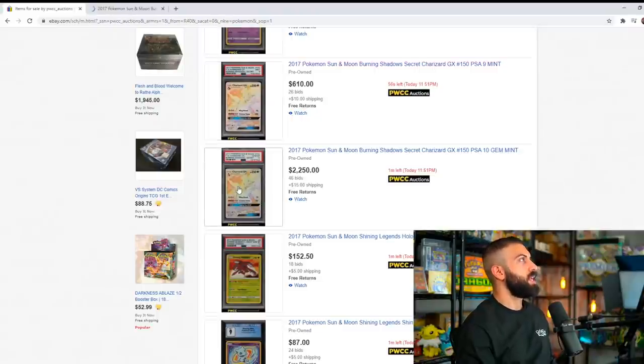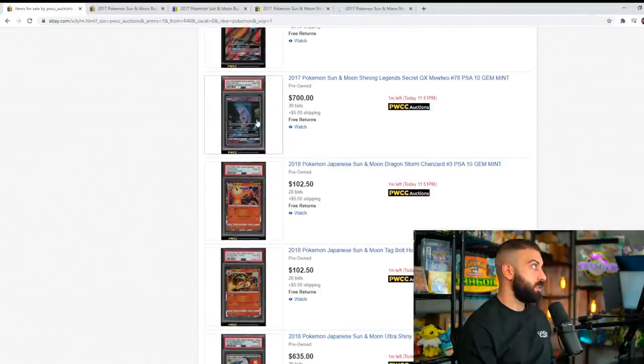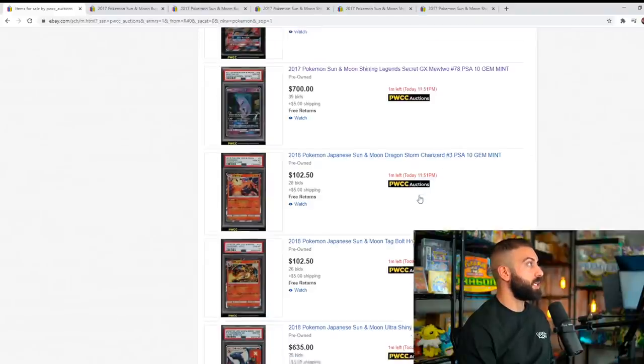The Rainbow Rare, a 9, and a 10. I'm curious to see what this 10 goes for. It's over 2,000. We got a Shining Genesect from Shining Legends and a Shining Mew and a 9 from CGC. That's cool to see. Test Tube Mewtwo Shining Legends would be cool to see as well in a PSA 10.